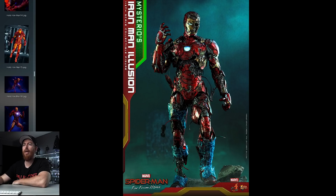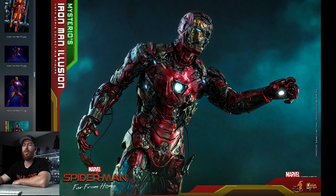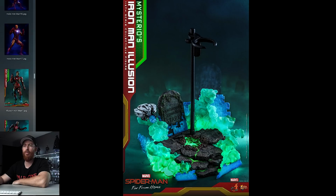It's impressive. Absolutely. I mean, just look at it. We're going to get the sculpt. It's a brand new sculpt, brand new body. It's based on the Mark 46 suit from Civil War. And everything about this is awesome. There's a base that's going to come with a dynamic stand.